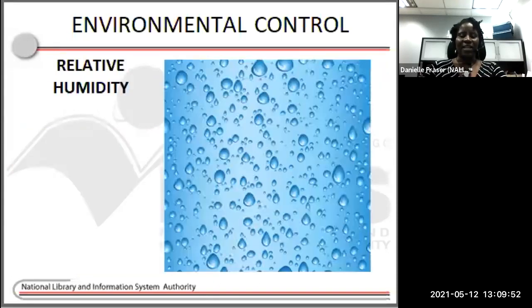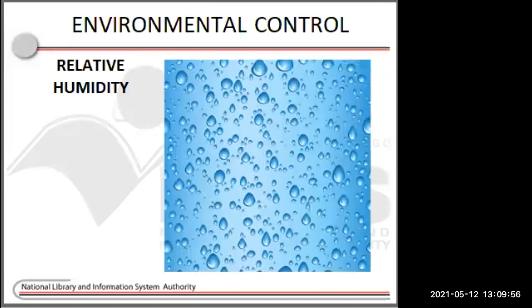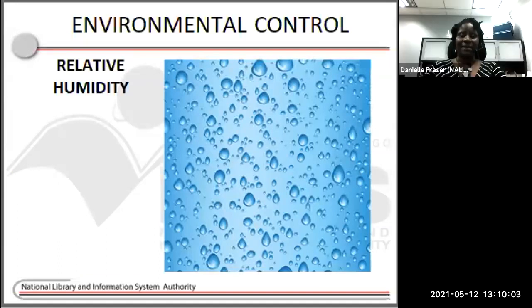Relative humidity, or RH, refers to the amount of moisture in the air. High relative humidity, that is over 65%, combined with elevated temperatures, can accelerate chemical deterioration. On the other hand, very low relative humidity, that is below 30%, can cause desiccation and cracking and splitting of our collection materials. As you would for temperature, aim for a stable relative humidity for your collections. Choosing a location with steady temperature and RH will reduce risk from pest, mold, and chemical deterioration.